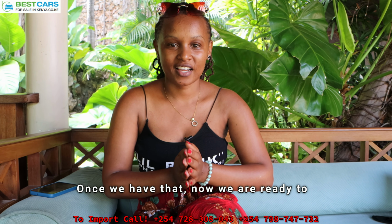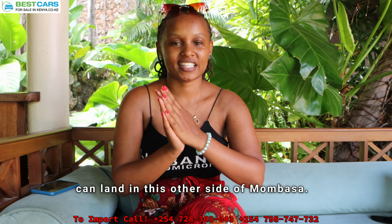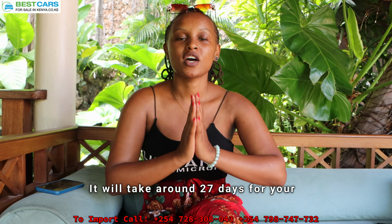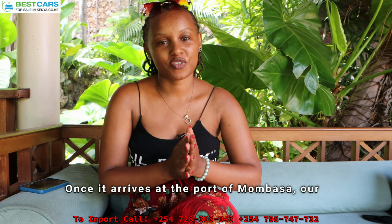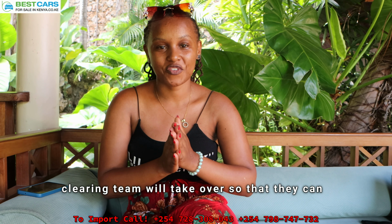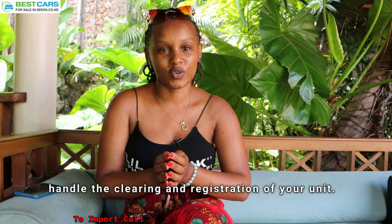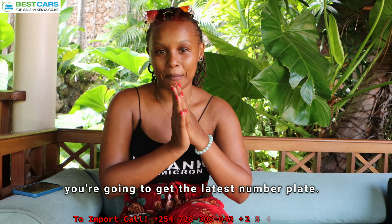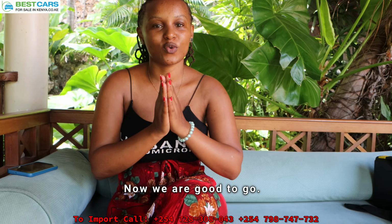Once we have that, we are ready to put the unit in the vessel so that it can land on this other side in Mombasa. It will take around 27 days for your unit to arrive at the port of Mombasa. Once it arrives, our clearing team will take over so that they can handle the clearing and registration of your unit. This means that you are the first owner and you're going to get the latest number plate. Once we've cleared the unit, we are good to go.